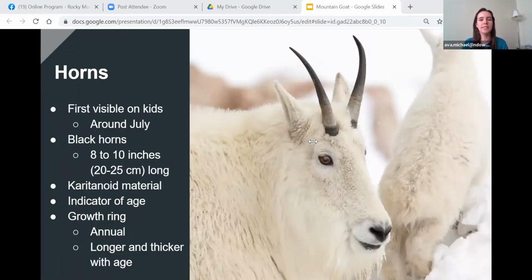All right, so for the horns, this is a quick overview of the horns. So they first become visible on the kids around July. Most yearling goats have horns about 6 inches in length, and they look a lot like the adult horns. The yearlings will tend to grow over half of their expected horn length. So they have very long horns by the time they are around 2. So at 2 years old and older, they will have horn lengths longer than their total ear length.